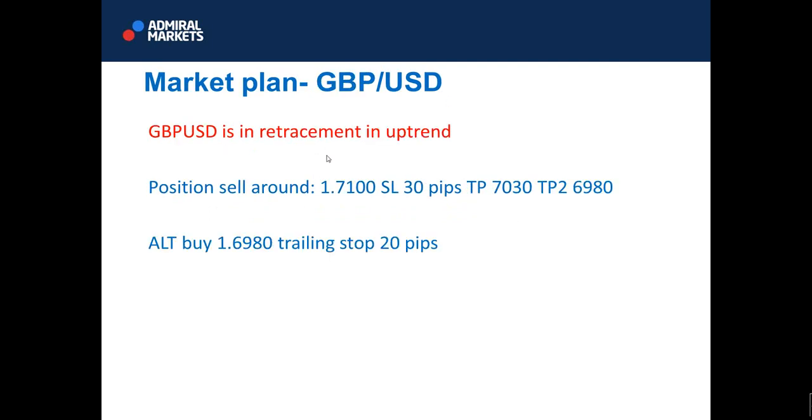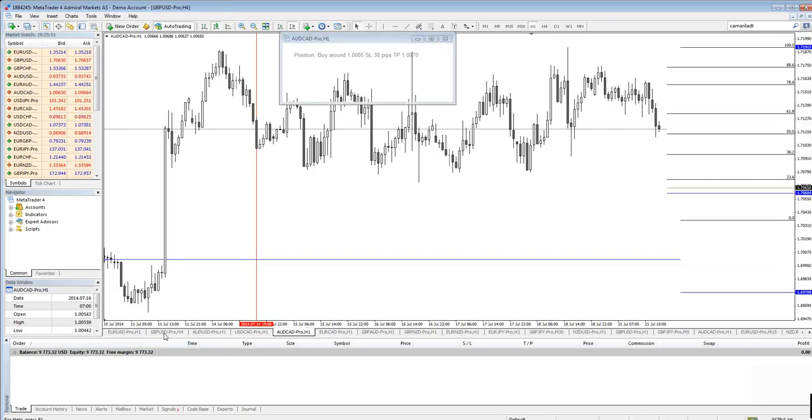For GBP dollar, I see it's in an uptrend, but this is a retracement. If you remember, I told you it will be a deeper retracement in GBP dollar. Our level was hit last week, but then it was time for a deeper retracement. 71.00, stop loss 30 pips if the price kicks in. 70.30 is the target, and 69.80 is the second target. If the price gets to 69.80, I will be looking to buy at 69.80 with a trailing stop of 20 pips, but only if it gets down to 69.80. I am not buying at the moment.